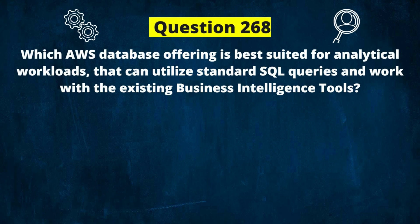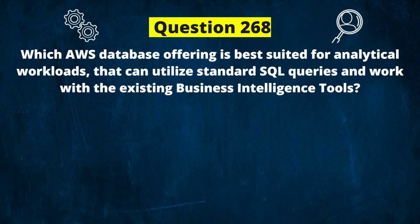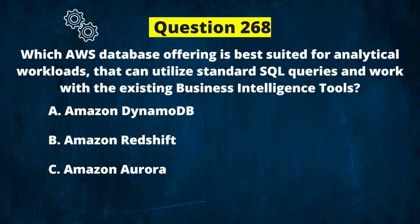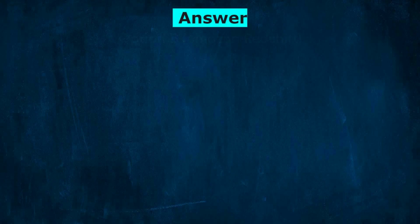Next question. Which AWS database offering is best suited for analytical workloads that can utilize standard SQL queries and work with the existing business intelligence tools? And the options are A. Amazon DynamoDB, B. Amazon Redshift, C. Amazon Aurora, D. Amazon RDS. And the correct answer is option B.